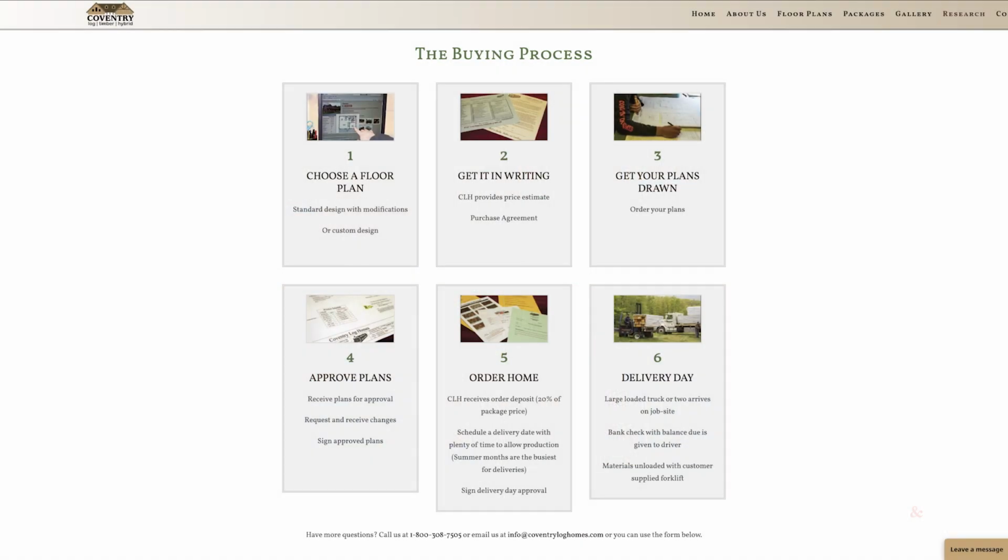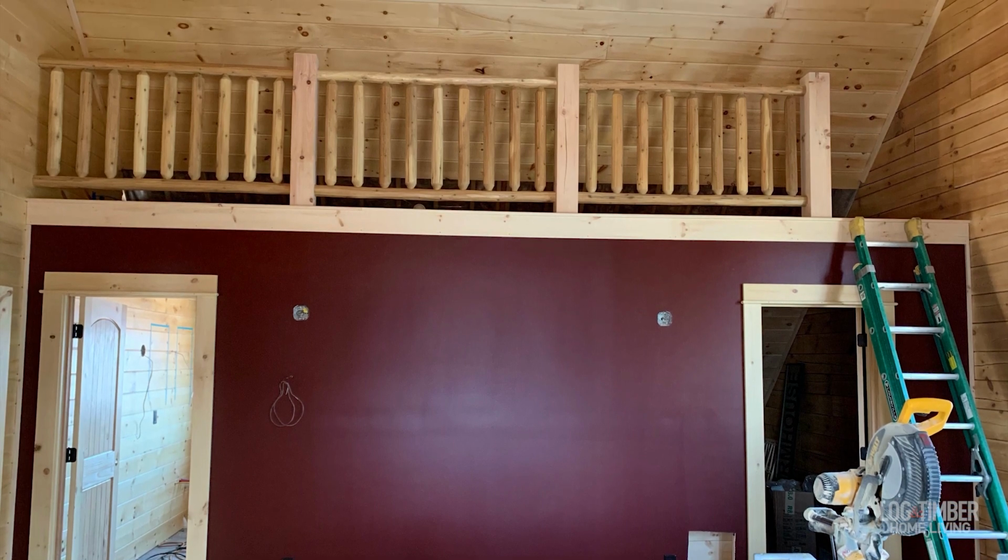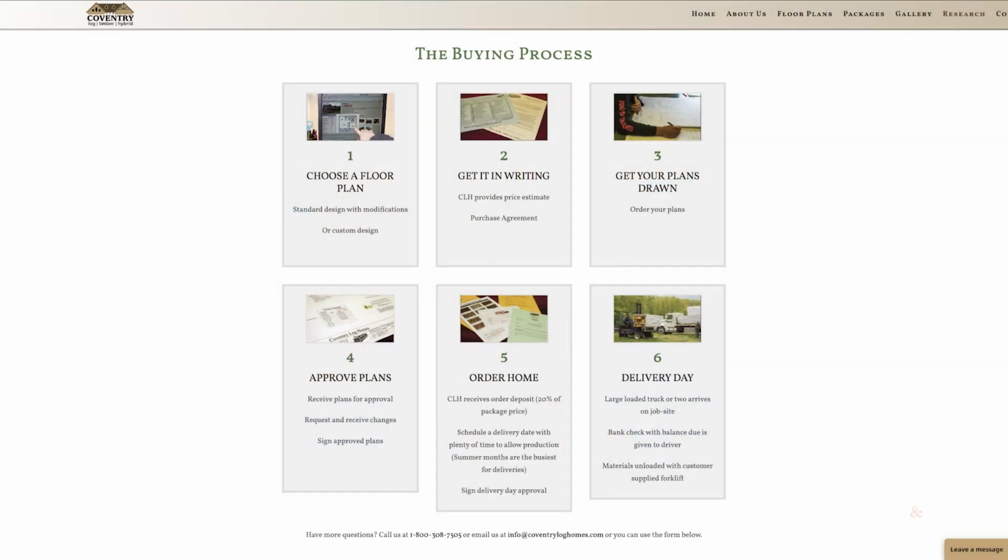We design the home, we draw it, we send it to you, or you stop by and pick it up, sit down with us right there at the office and spend some time thinking through it. Maybe you say, hey, I want to move this window over 2 inches because I have a certain size dresser that I want to fit between these. We love doing that. We encourage people, they'll mark them up in red, and we make those changes, and then we show them to you again until we get it just right, and you are ready to sign off and say, yes, with these changes, I'm ready to go forward. That's all done ahead of time before we ever cut a log.